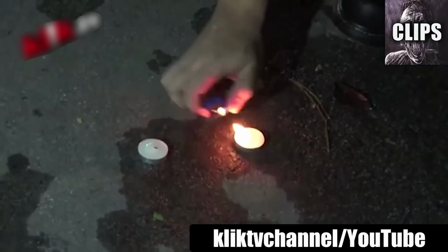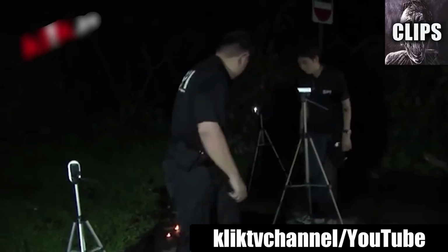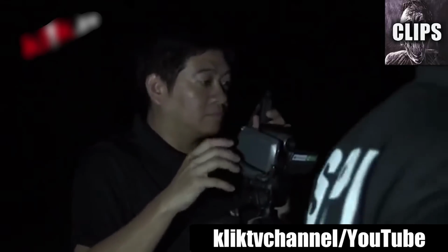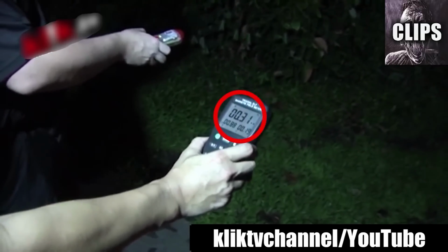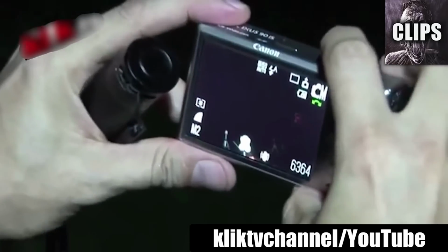A ghost hunting crew called the Singapore Paranormal Investigators go exploring the abandoned Bucket Brown Cemetery. Constructed in 1922, this is one of the largest burial grounds in the entire country. So if any place were to be haunted, it would be here. They light candles to attract spirits and soon read an energy spike on their paranormal equipment. They take a picture of the darkness ahead and think they've caught something paranormal in the shape of a glowing orb.